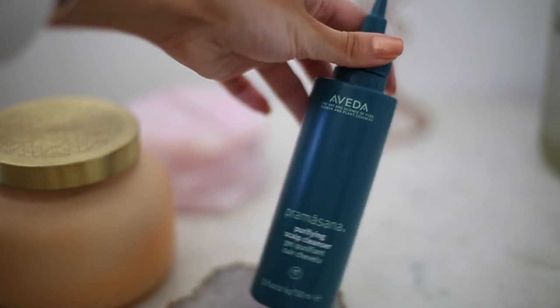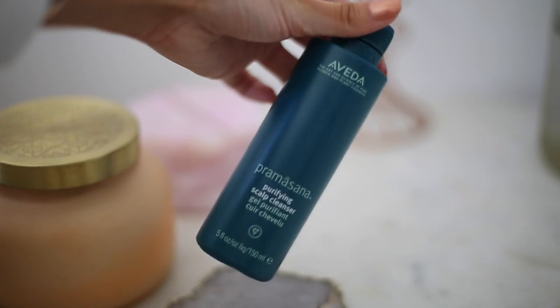A couple of hair products I'm really excited to try. This is from Aveda, it's the Pramasana range. It's basically purifying care for your scalp. So a lot of us don't really realise that when we have hair problems, it's actually originating from problems with the scalp instead of with our actual hair particles.